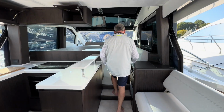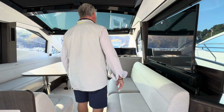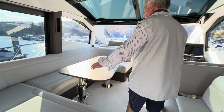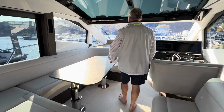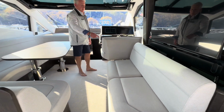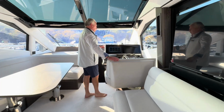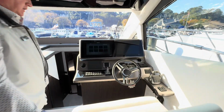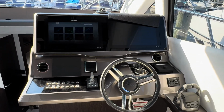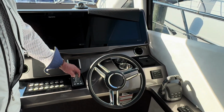Moving forward, we have a TV that comes out from the bottom, and then here on the port side, a huge dining table with seating for probably 6 to 8 people, and then a small sofa over here, also for 2, and then the lower station, which has twin Raymarine screens on it, radar, GPS, autopilot, and plotter. This boat has bow and stern thrusters also.